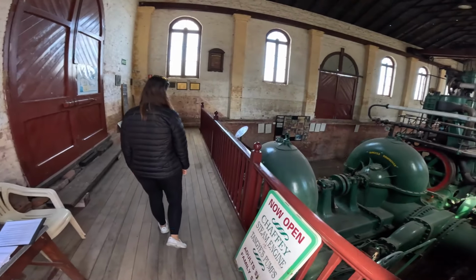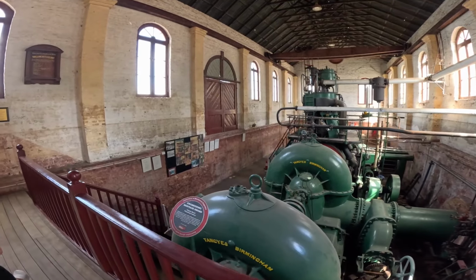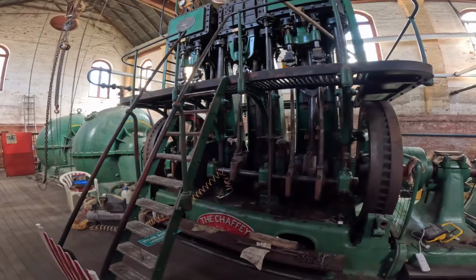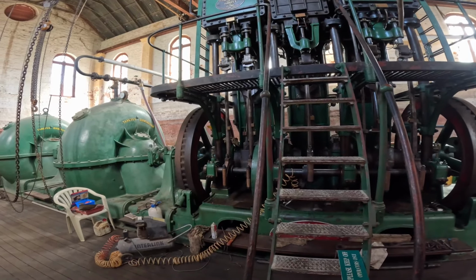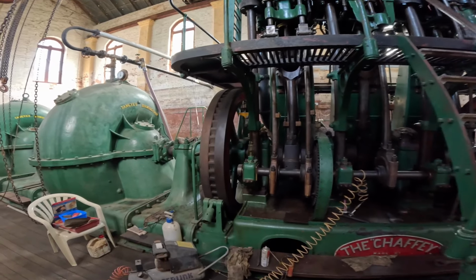He went on to tell us how the Victorian government found the Chaffey brothers over in California and brought them back to Australia to engineer and build this pump station to pump water from the mighty Murray to a reservoir, then to irrigation channels. In doing so, farmers had a chance to farm these harsh lands. Without this, Mildura would never have been founded.